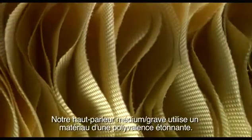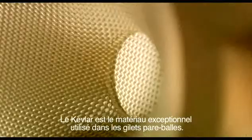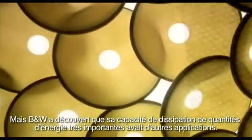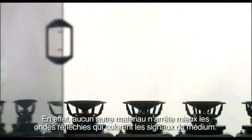Our mid-range driver features a material that is nothing if not versatile. Kevlar is the wonder fabric in bulletproof vests. But as B&W discovered, its ability to absorb instantaneous bursts of energy had other applications. No other cone material is better suited to disrupt the standing waves that cause coloration in the mid-range. The result is a mid-range driver that sounds cleaner and more responsive.